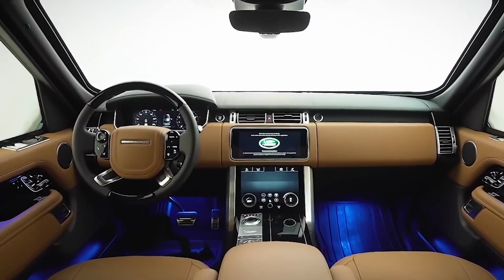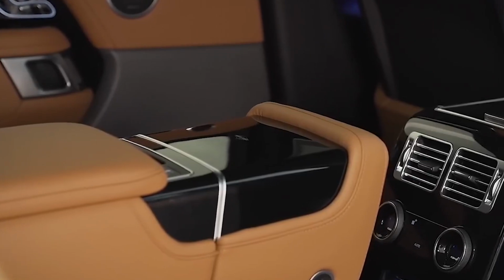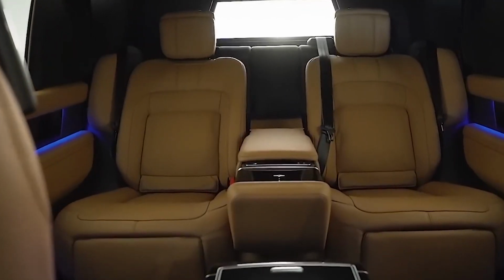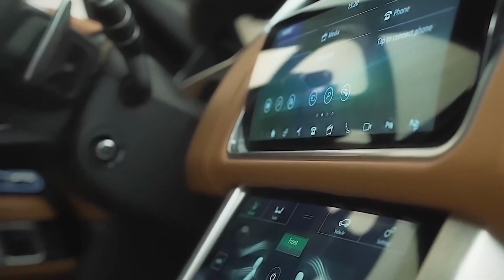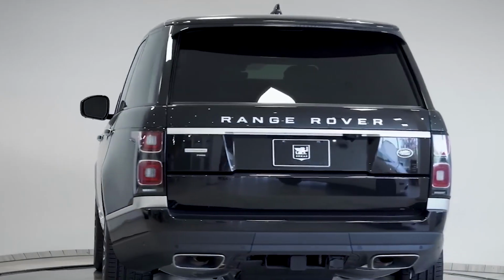It is equipped with a 518 horsepower engine and has a top speed of 225 kilometers per hour or 140 miles per hour. It has a standard acceleration of 5.4 seconds to reach 62 miles per hour. Its cabin is completely fortified with armor of the BR6 level.